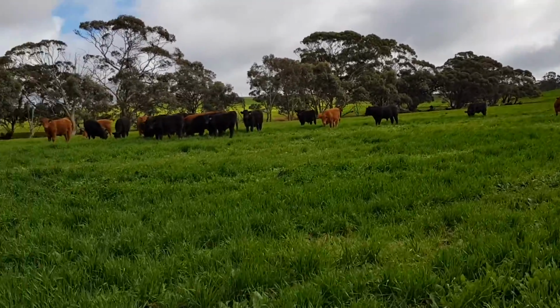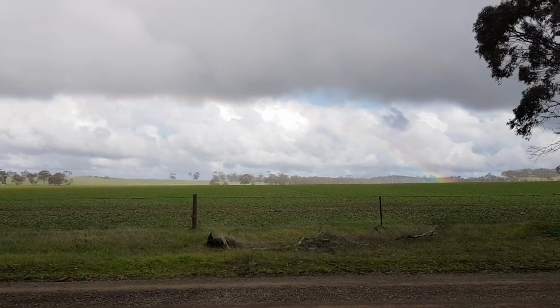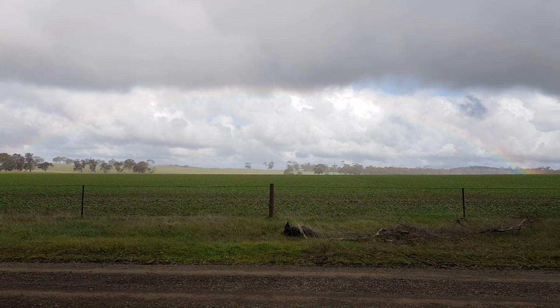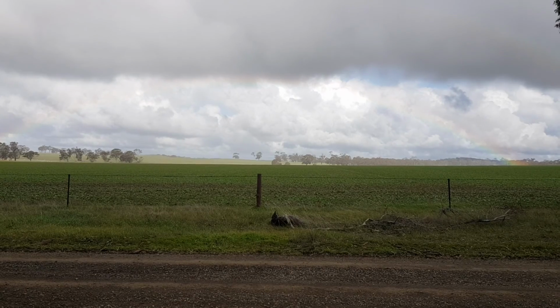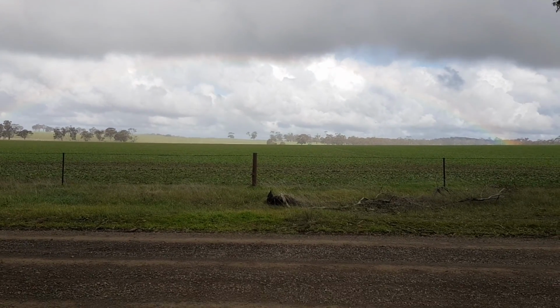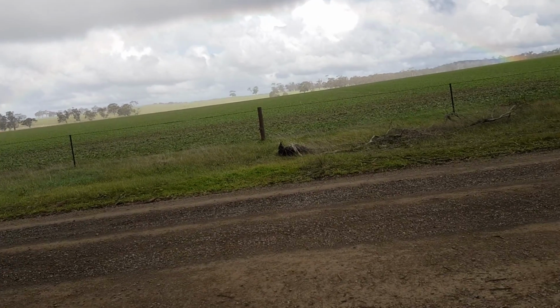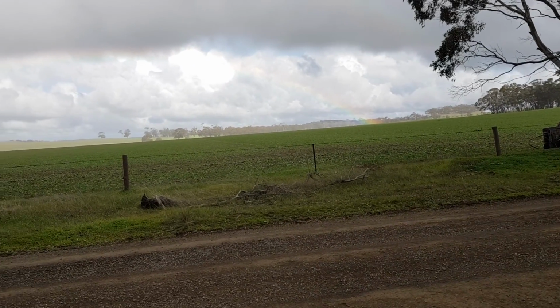Okay, we're gonna die. Bye! Okay guys, we've got mostly a full rainbow. Woohoo! The rain has not been anywhere near as bad today as it is sometimes. But yeah, anyway, let me turn you around. I'll show you my new rain setup. Well, part of it anyway.